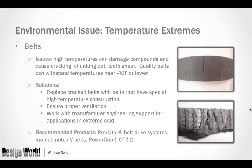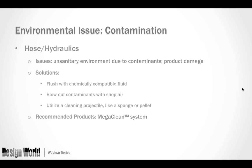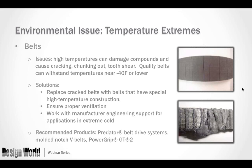So in that extreme example, Gates in particular has a molded notch V-belt. All of our bandless V-belts have a temperature range now of -60 to +230 degrees Fahrenheit. So that's an extremely wide temperature range that will handle all but the very most extreme outlying conditions that you'll run into for a V-belt drive. Similarly, our synchronous belts are rated from -65 to +185 Fahrenheit. We can do some higher temperature constructions in the rubber synchronous belt arena as made to order.